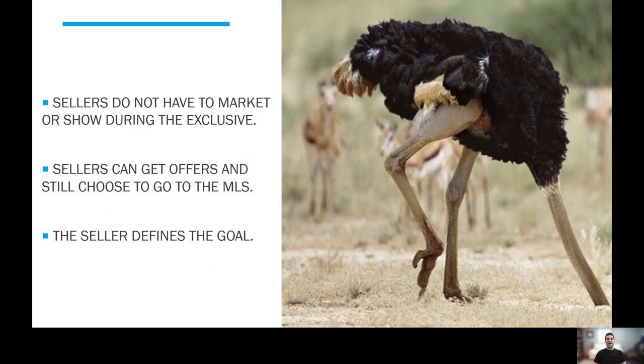I just want to touch upon the whys. First of all, the answer is no. It's not self-serving to take a company exclusive. In fact, it's very much in the interest of the seller, depending on how you actually do it. So the why behind that is, the first thing is, sellers don't have to market or show during an exclusive. So think about that for a second.